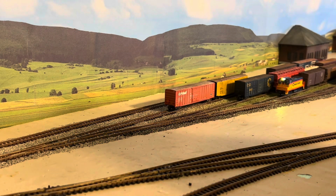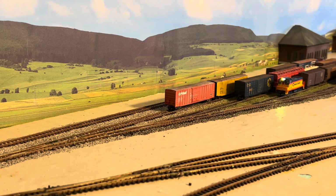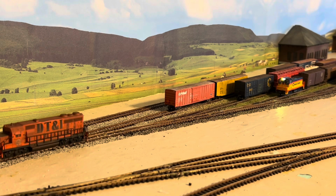So we cut off from the train. Now we're going to back down the yard track and pull the cars that we'll be taking with us. And they're actually on 2 yard tracks because my yard is small. They're on tracks 4 and 5.